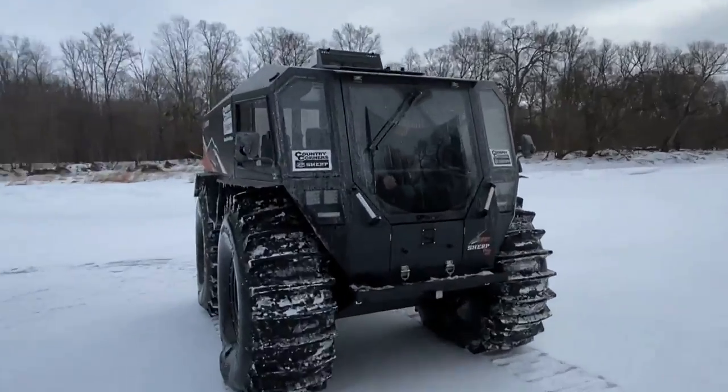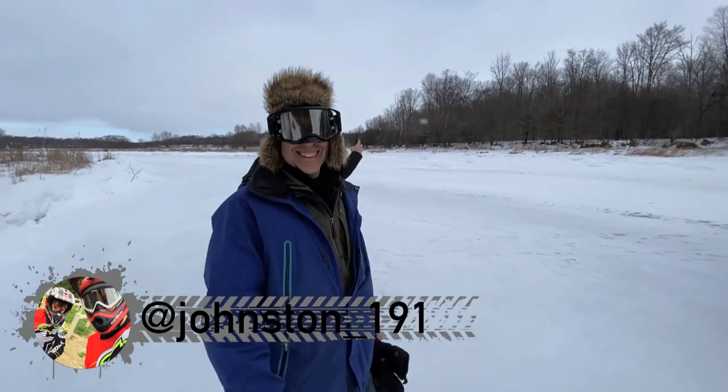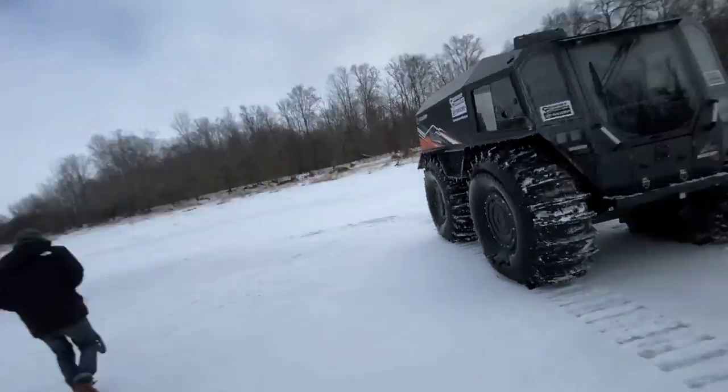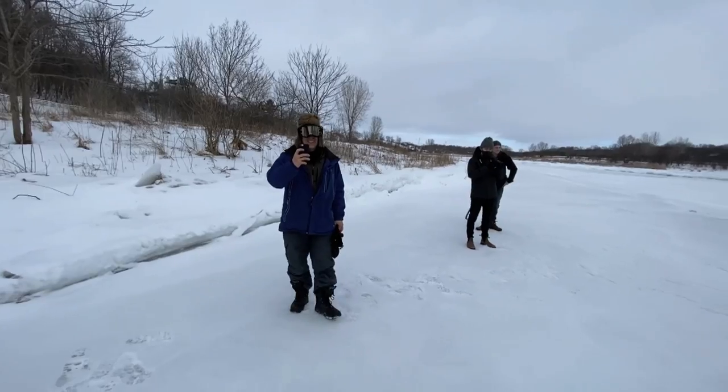We've been having some fun with this thing. What do you think? What a day. What a day. I just can't believe the drone shots we got. Absolutely incredible. This thing, so much fun, especially breaking through the ice. Now I can't wait to stand on the ice as it breaks through and maybe fall through. Probably should have put the hip waders on.